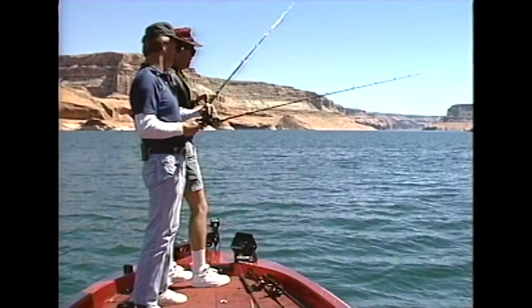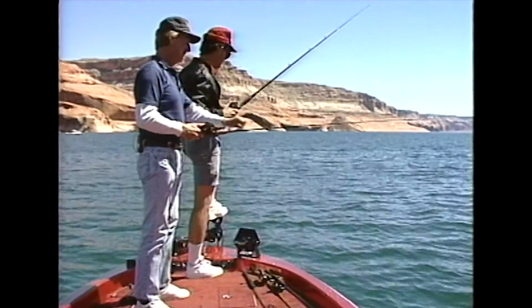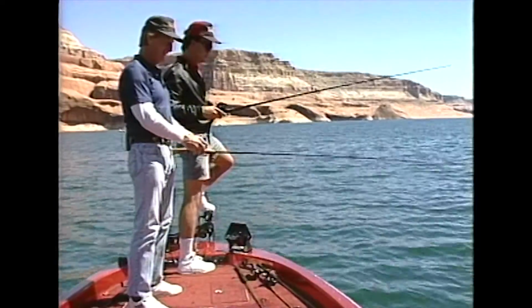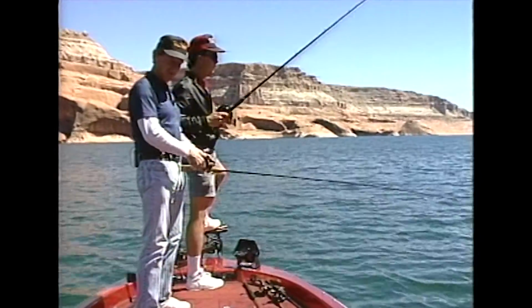Fantastic. I know all the guys over at Nevitz are really happy for you. Yeah, they're good people down there. Real good people. In fact, I just got my boat from Nevitz a couple weeks ago. This is my new Skeeter boat here. It's a beauty.